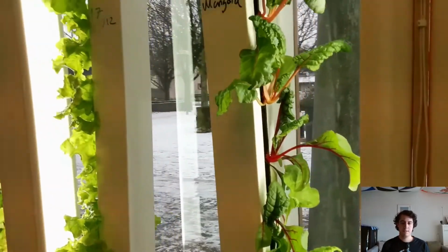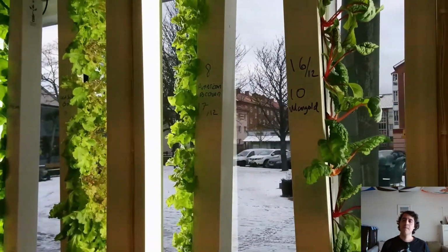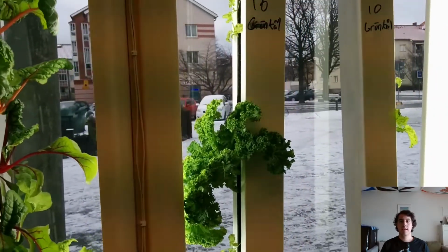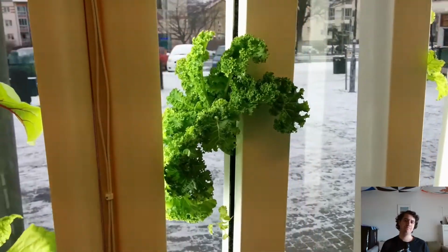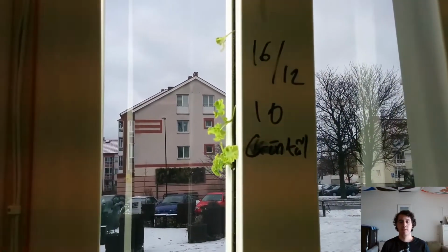Then we have Chard, I think. These were the easiest to grow, basically. These were extremely, extremely easy to grow. And the kale was the one we really struggled with for some reason. We never really figured out. We think it had to do with nutrients, but we supplied the nutrients anyway. We were always on top.